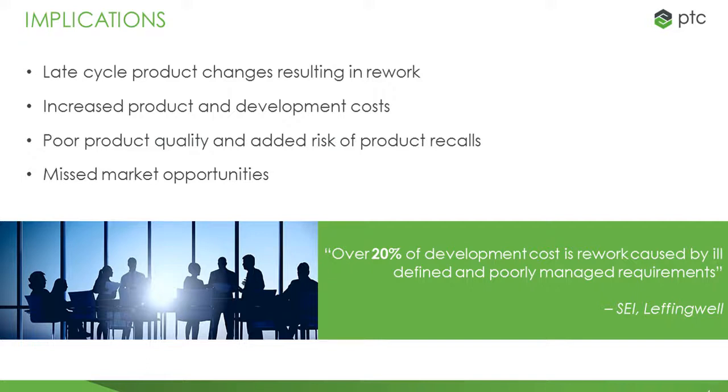Take, for instance, requirements. Well-defined requirements articulate a customer need and provide clarity to the product development team. However, these are never static. Requirements inevitably change due to market changes, competitive responses, recognized design defects, or test failures. Unfortunately, when requirements are disconnected from the rest of the enterprise, it can lead to poor change management, where it can be difficult to fully identify all impacts.